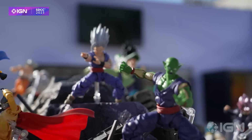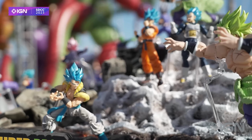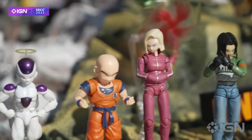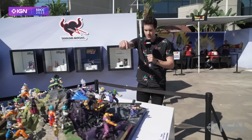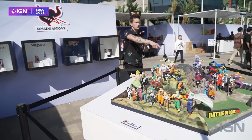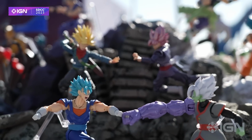The dioramas, these are all definitely handmade. You've got, I think that's probably foam core carved up. You got some really impressive buildings here, which I especially like. Each section here is showcasing a different Dragon Ball Super arc or movie. You got the Future Trunks arc. You've got Dragon Ball Super Broly.